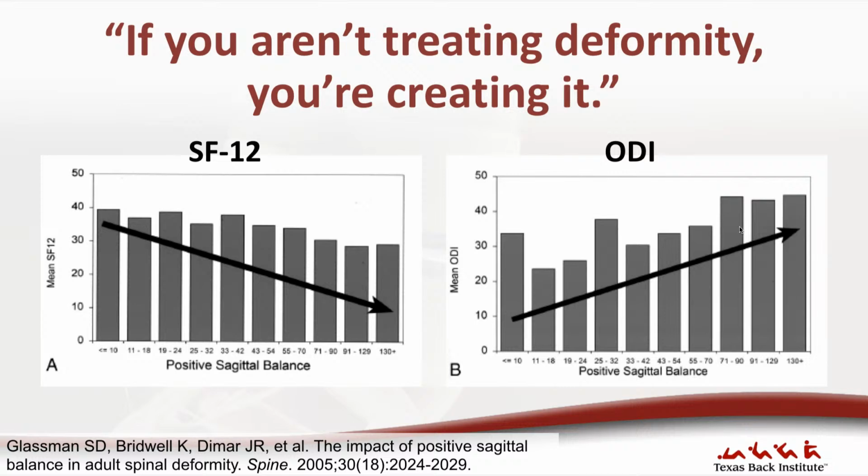And there's very strong data to show that having a positive SVA, having flat back, is one of the most debilitating things that you can have. I mean, ODI goes up as your SVA goes up, et cetera. So even for a single level fusion, I'm trying to optimize my lordosis, et cetera.